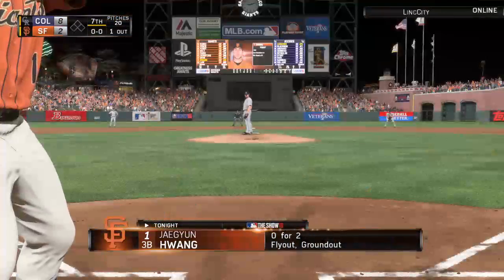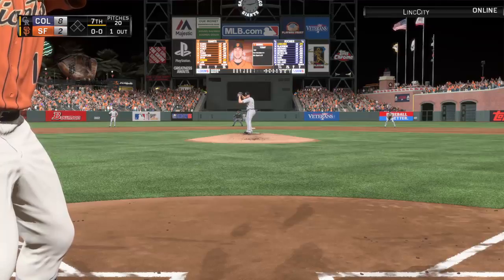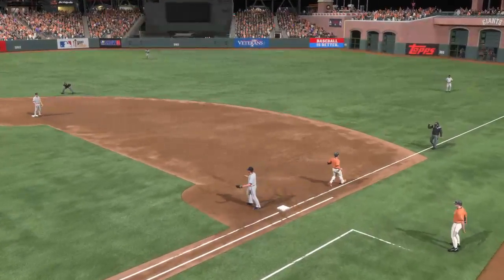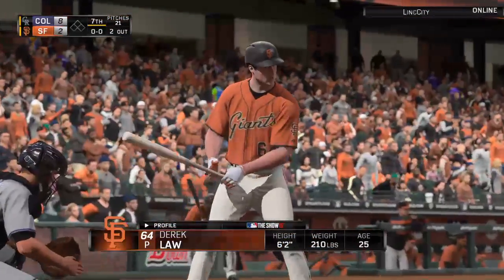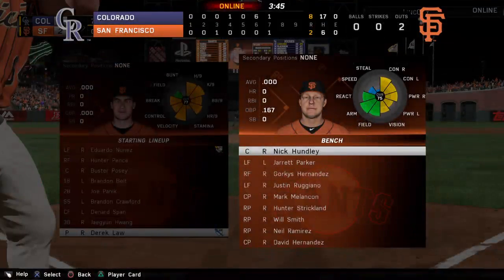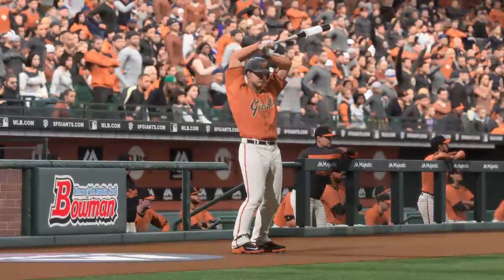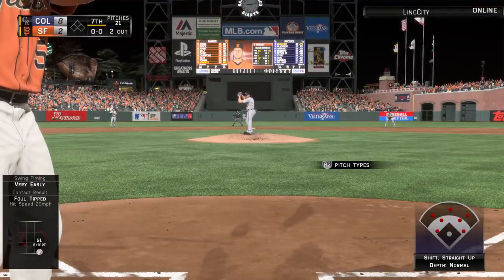Now batting, number 1 digs in with 1 run in and 1 gone in the inning. Here comes the first pitch. Bounced softly in front of the plate. Garneau scoops it up. Throw gets him. 2 down. Derek Law will get his first cuts here. Nick Hundley will grab a bat and hit for the pitcher here. Number 5, Nick Hundley.